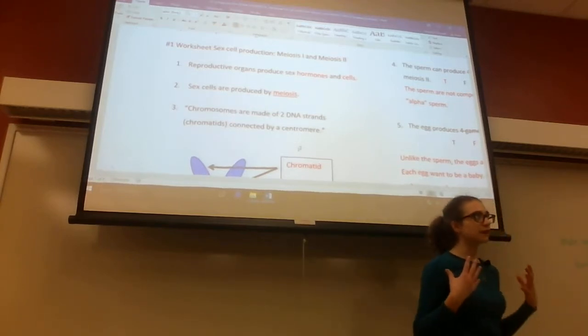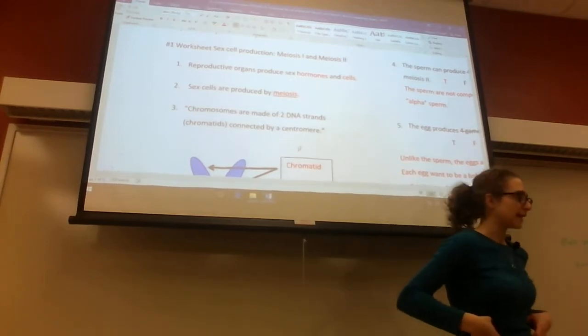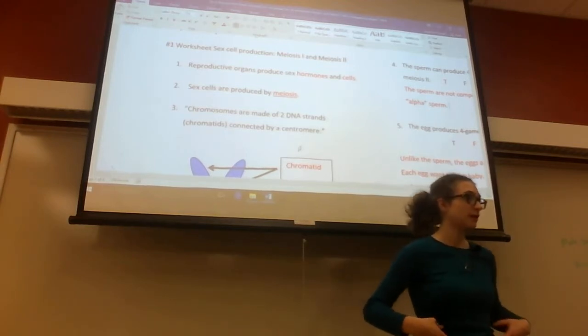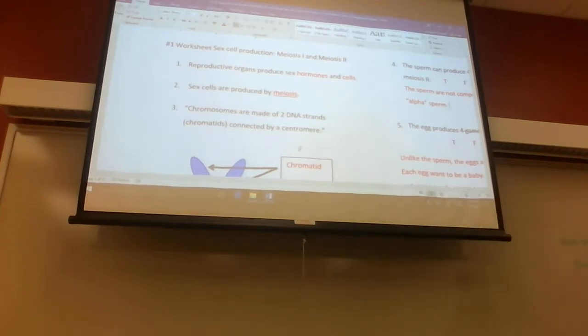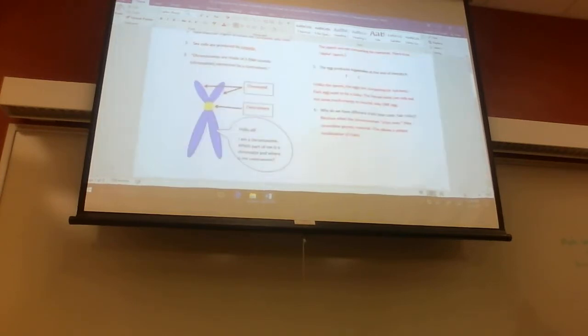In the female, the ovary is the main organ, and the hormone would be estrogen. Estrogen, progesterone, and we'll hit on those when we get into the female menstrual cycle. Sex cells are produced by the process of meiosis. So meiosis contains both meiosis 1 and meiosis 2, and I'm going to zoom out so you can see this a little bit better.